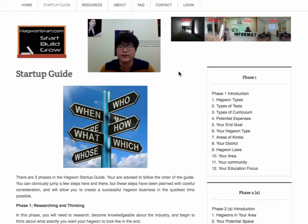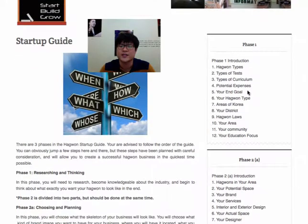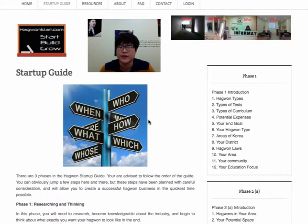This startup guide, I made it so that on the sidebar, on the left side, over here, we have the different phases in the guide, and each phase has a step. However, if you're looking at this on your mobile smartphone or on your iPad, this menu will probably be at the bottom of your screen, so that's something to keep in mind. There are basically three phases.